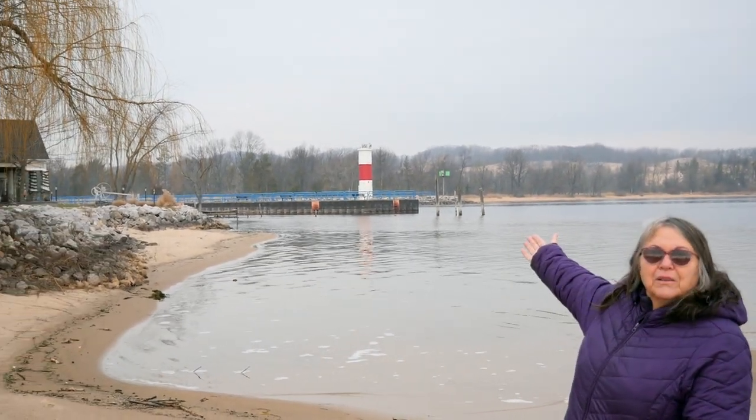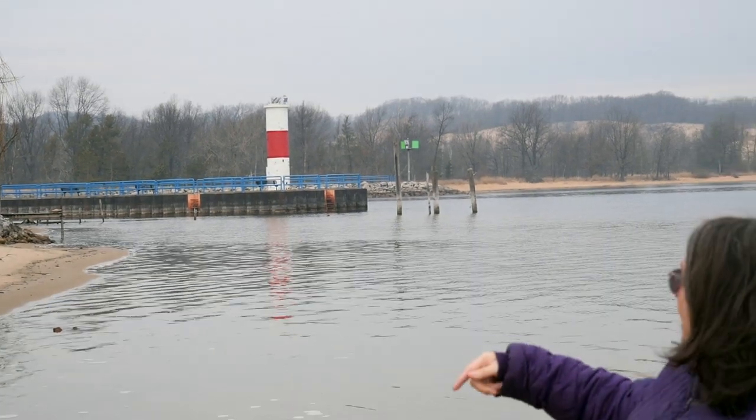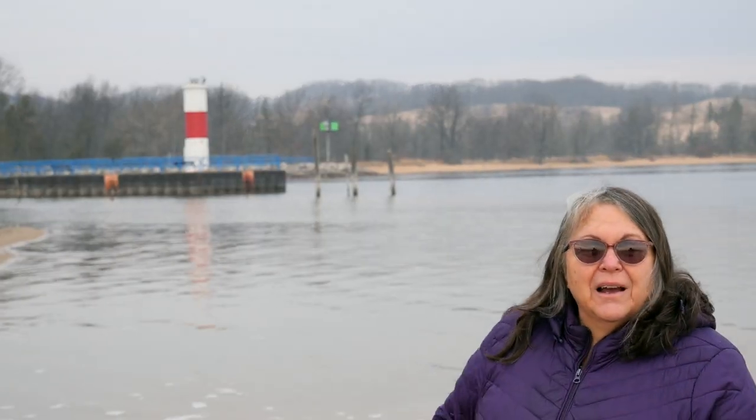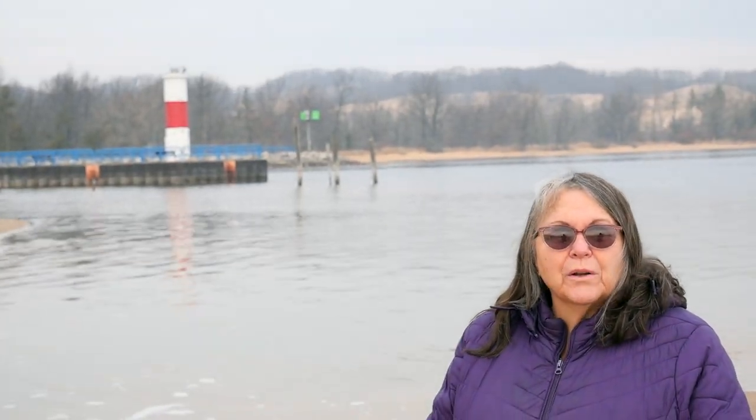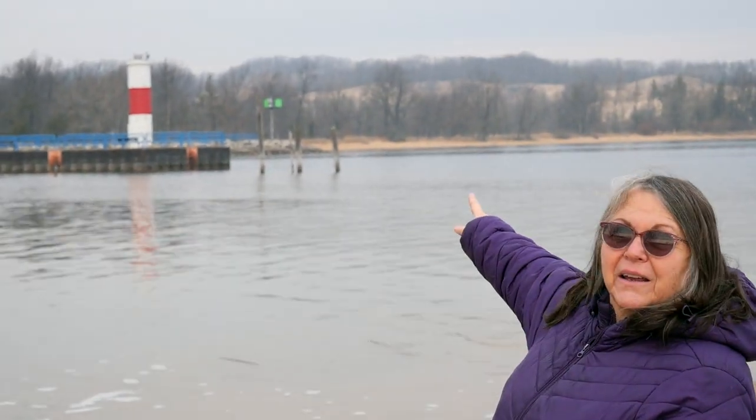Hey, here we are in front of Muskegon Lake, which is a really large lake. It's the biggest one in Muskegon County. Behind us here is where you enter the channel and the lake connects to Lake Michigan. We get a lot of big ships through there. We're a shipping port here in Muskegon, and that's where they enter, right over there by the lighthouse.